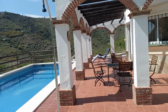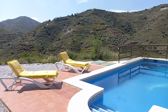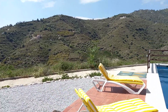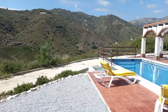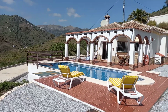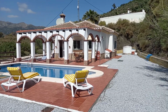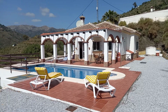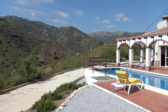Again, as we move around, back outside one final time to the pool and the terrace with a beautiful countryside surrounding and view from the property. If we just take one last look back at Casa Tranquila. Tranquila in Spanish means peaceful, and as you can probably hear when I'm not talking, this is a very peaceful, beautiful location. So that is Casa Tranquila.